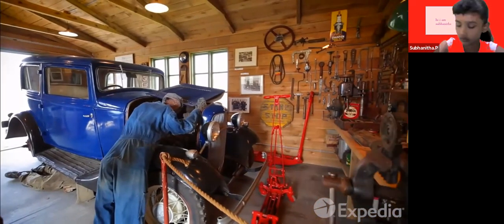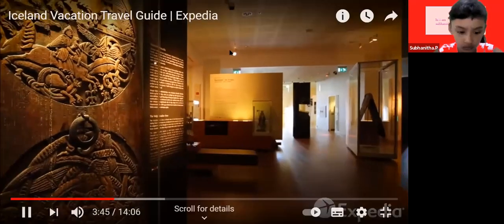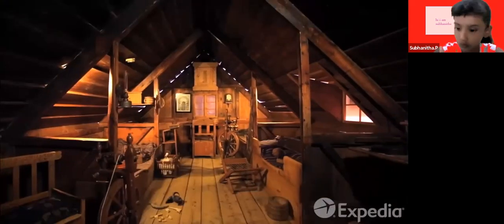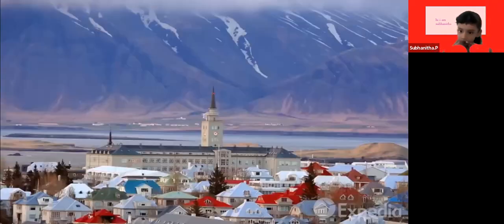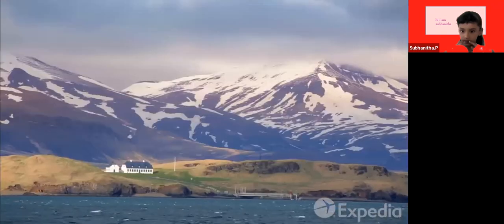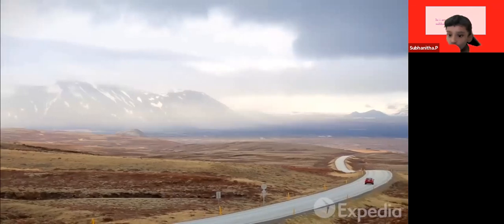While at the National Museum of Iceland, take a voyage through Icelandic history, from the present day back to the settlement age. Wherever you step in this city, nature beckons you. Over windswept waters, across the mountains, and into limitless horizons.